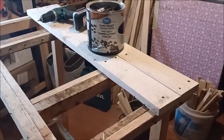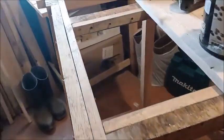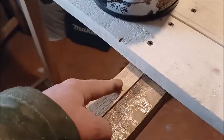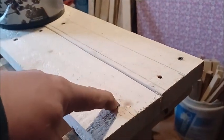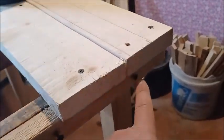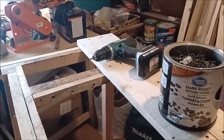Okay, so I want to take a little pause here and show exactly what I'm doing. So this is my frame that is on this base. And I am putting the screws only into these pieces that were temporarily screwed into the frame. So right there. Okay. So this is permanent into this. That way, whenever I want to take the table apart, you just take these screws off and the whole thing will lift off. So that's it.